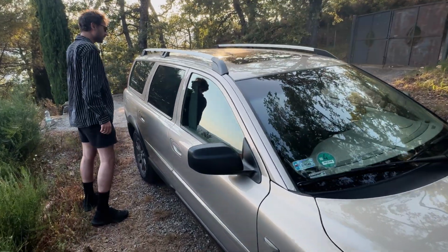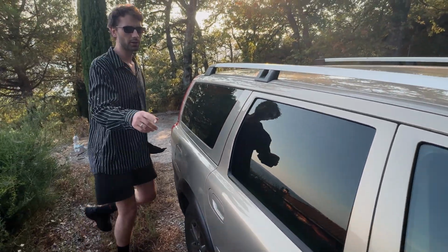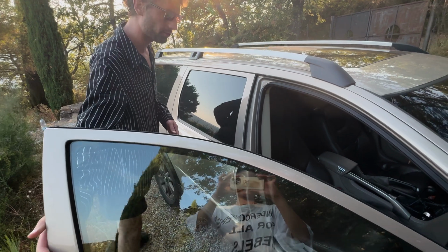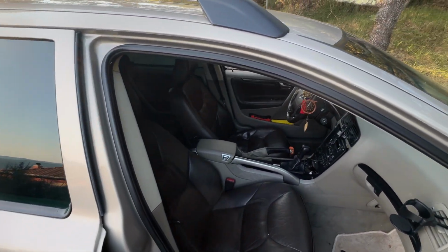So let's take a look inside of this car. I'm gonna start showing you. You can enter from the side here, and I'm gonna show you some things inside that I like and some things that I dislike.